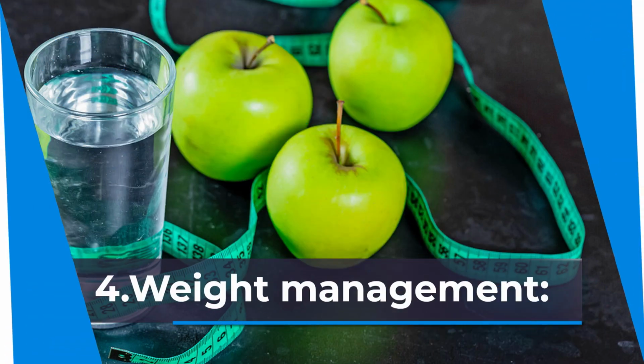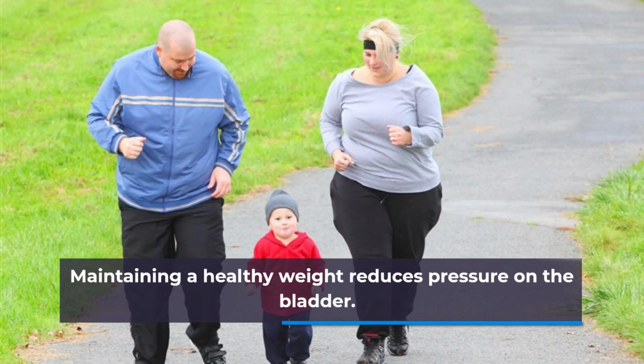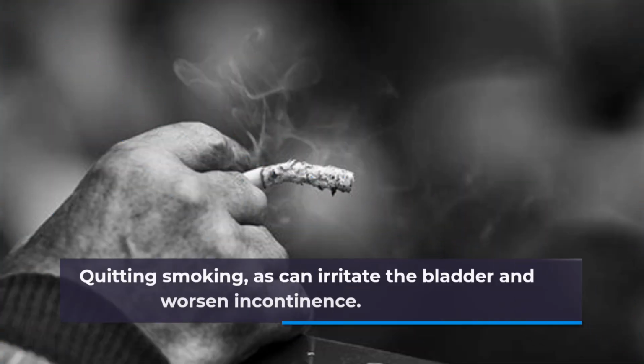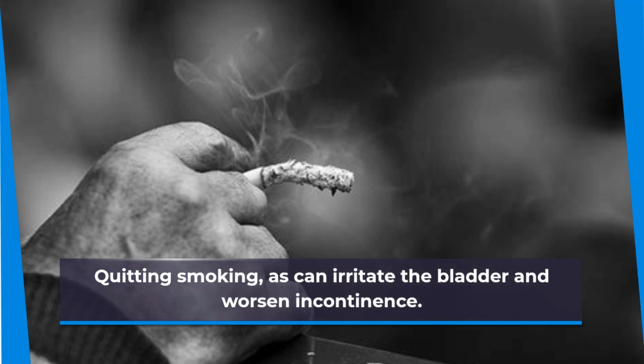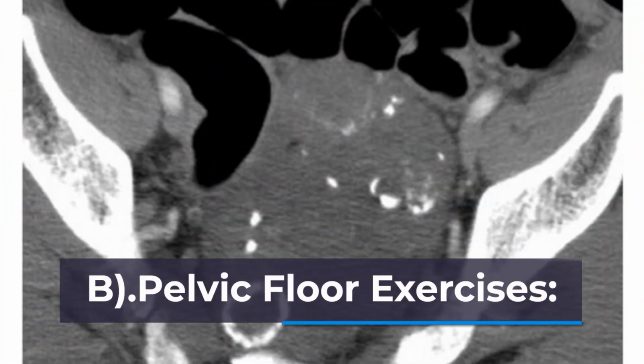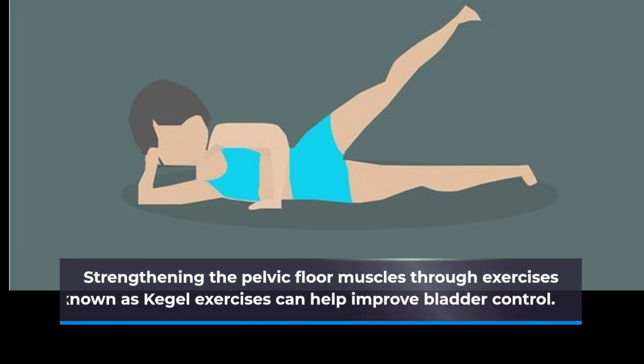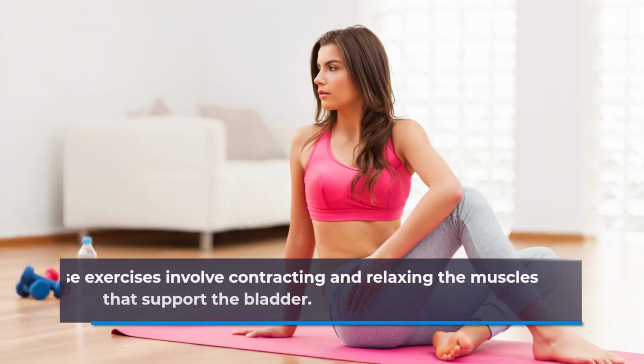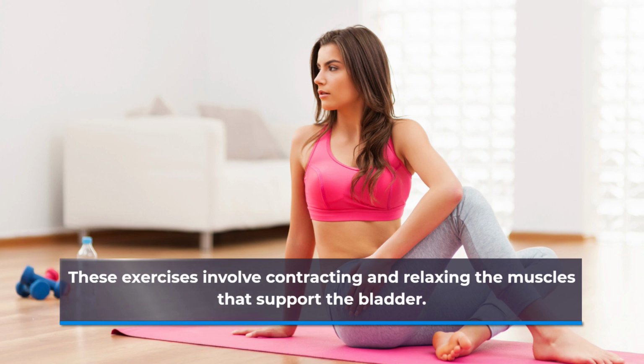4. Weight management. Maintaining a healthy weight reduces pressure on the bladder. 5. Smoking cessation. Quitting smoking, as it can irritate the bladder and worsen incontinence. B. Pelvic floor exercises. Strengthening the pelvic floor muscles through exercises known as Kegel exercises can help improve bladder control. These exercises involve contracting and relaxing the muscles that support the bladder.